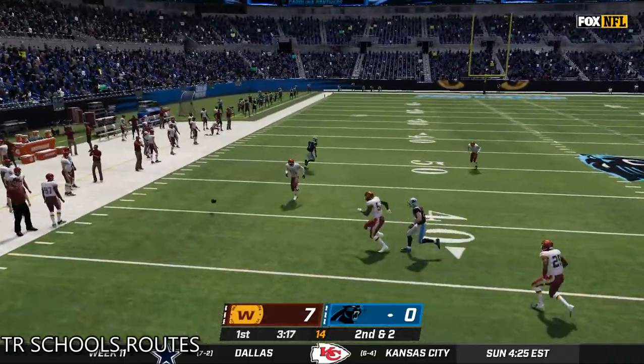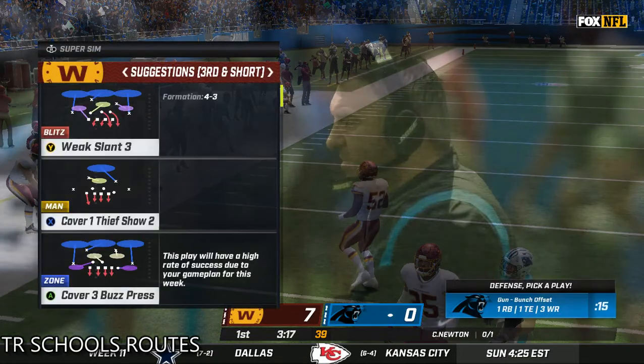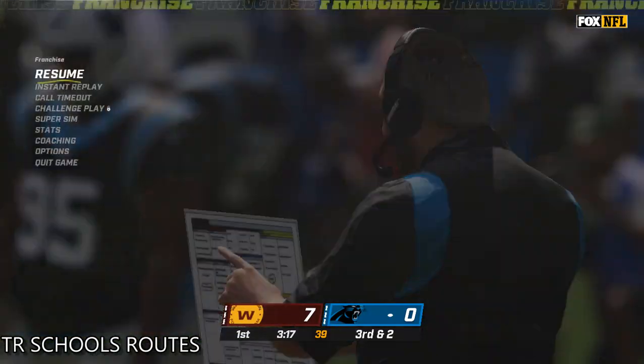Throwing again on second down. Newton, and his throw's going to be incomplete.